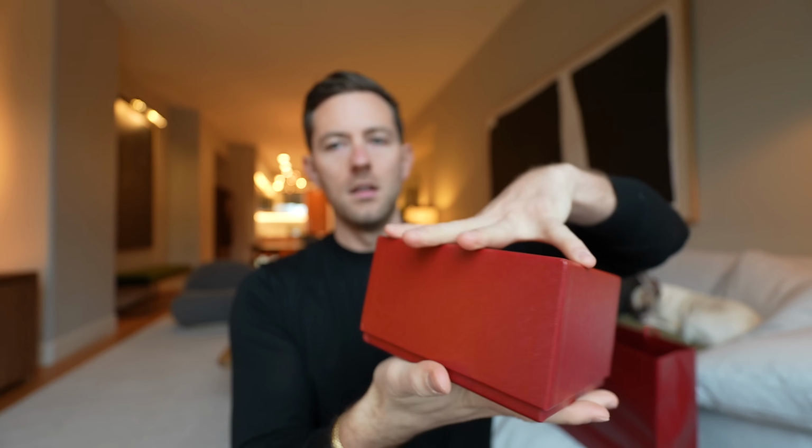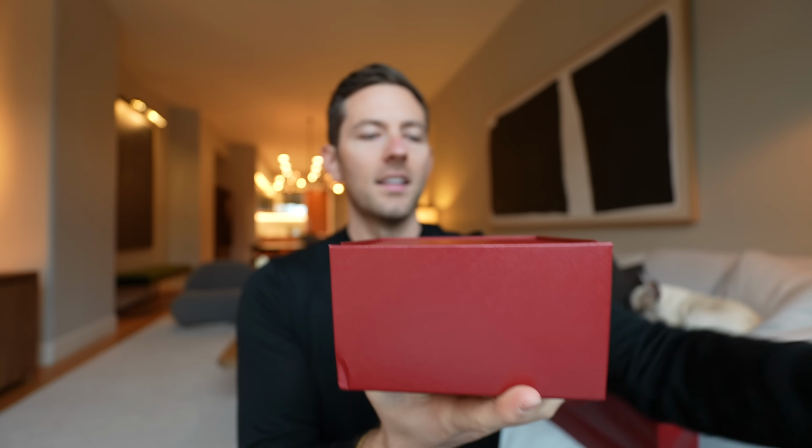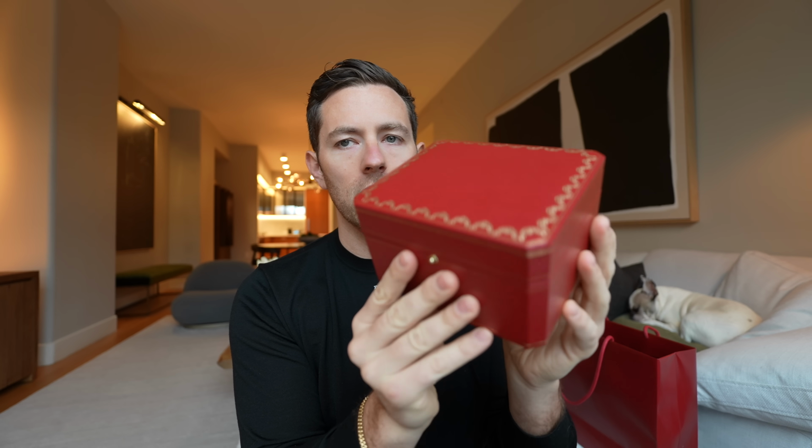It's so nice the way that, okay. And you have the watch box. And this is definitely something that I'll keep for a while and display.